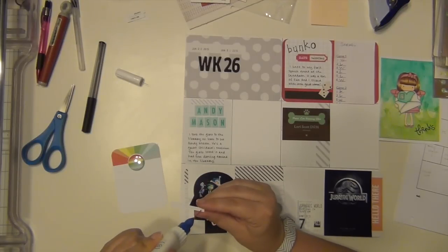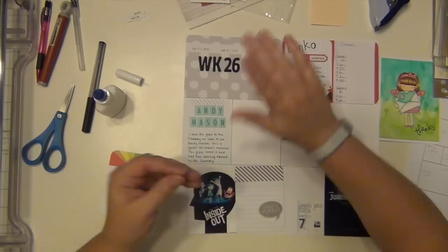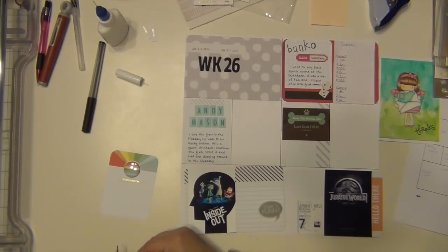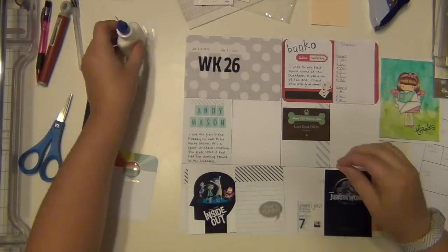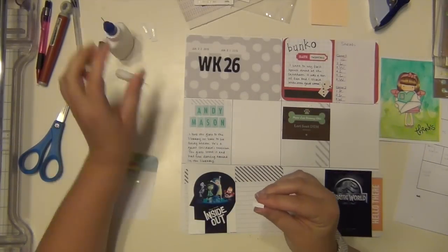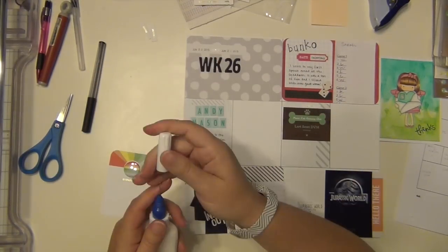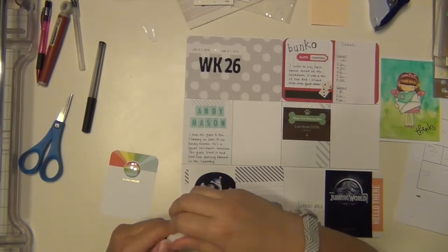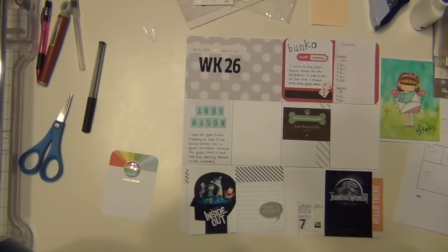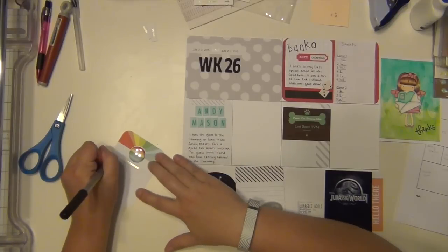I had that little rainbow card from Studio Calico, and I had a little rainbow badge, which I don't know where I got that from. And then I'm using a little piece from my Week in the Life kit that I had left over, and it says "So Totally Awesome." And then I used a couple other little ones as well that were on the same row there. But this one I'm going to be documenting about.